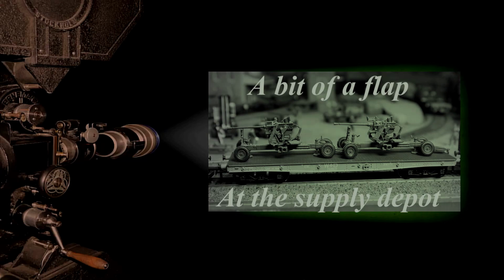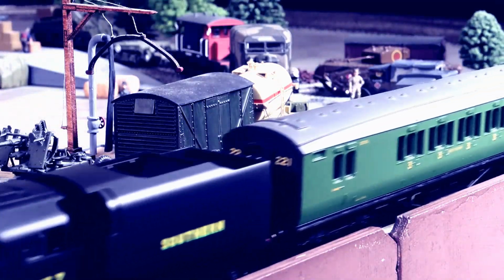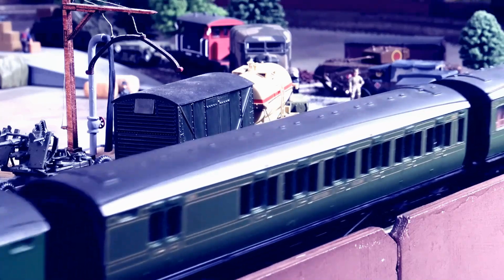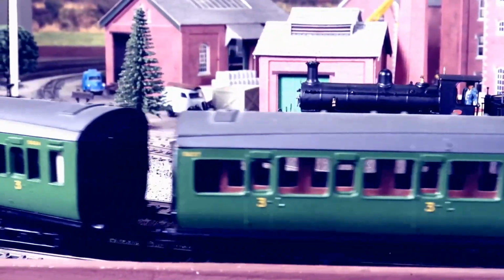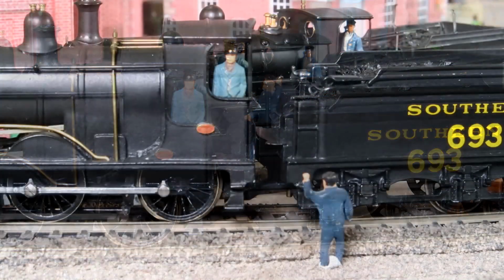An urgent order for anti-aircraft guns and ammunition arrived at the supply depot. As time passes, a troop train hurries past the yard. Our foreman makes sure the crew are fully briefed, then waves the train off.